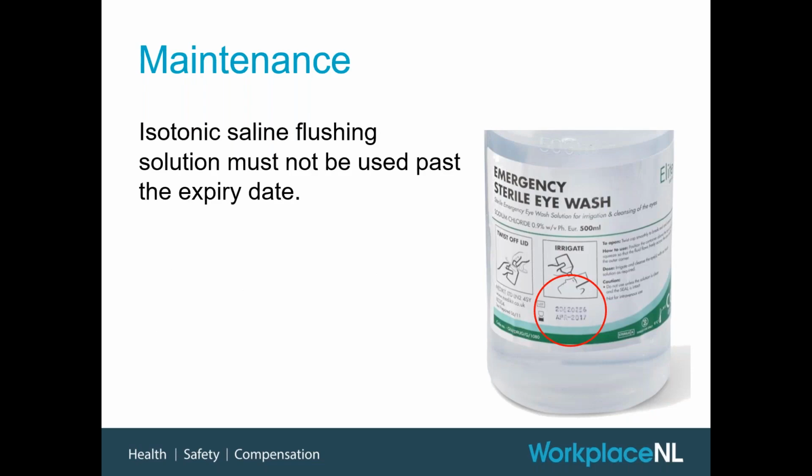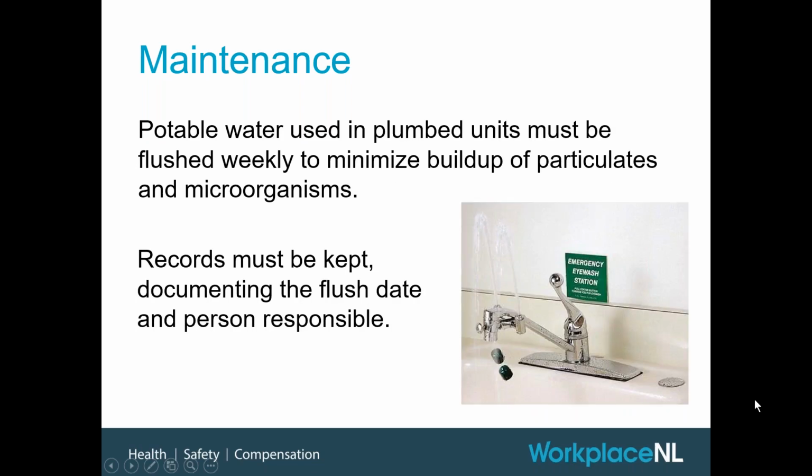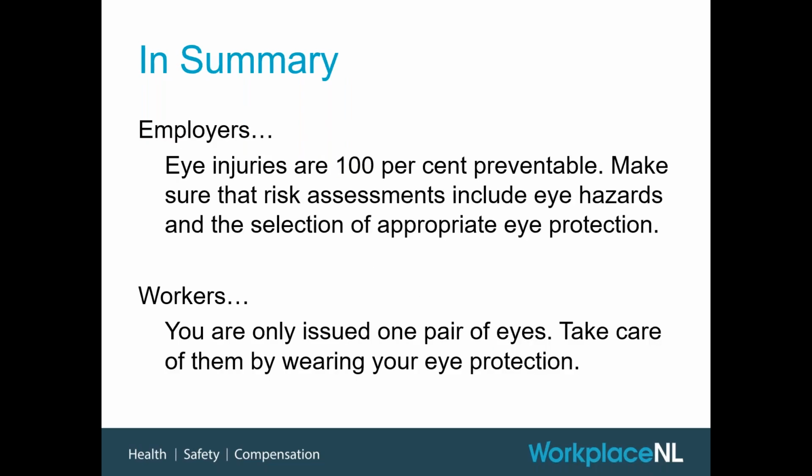For those of you who do use the eye wash bottles, watch out for expiry. Any kind of self-contained system is going to have an expiry date on that fluid, so it's going to have to be replaced regularly. Again, that's kind of why the potable plumbed-in systems are a little bit more convenient. You don't have to do as much maintenance on the flushing fluid. But keep track of who's in charge of that when they're doing their checks.